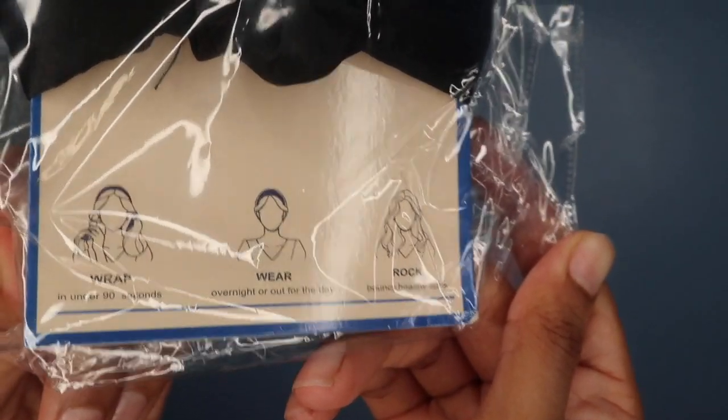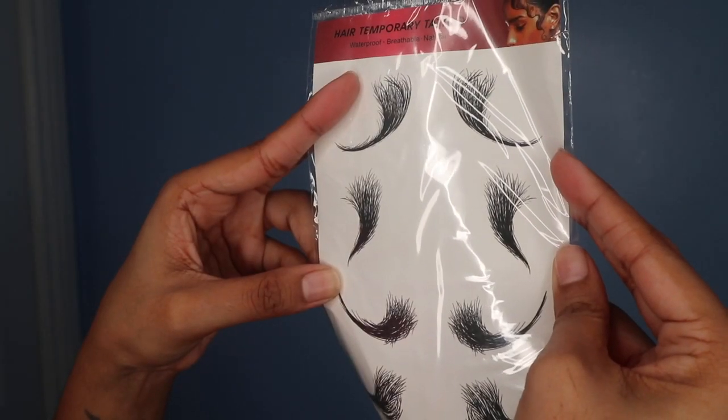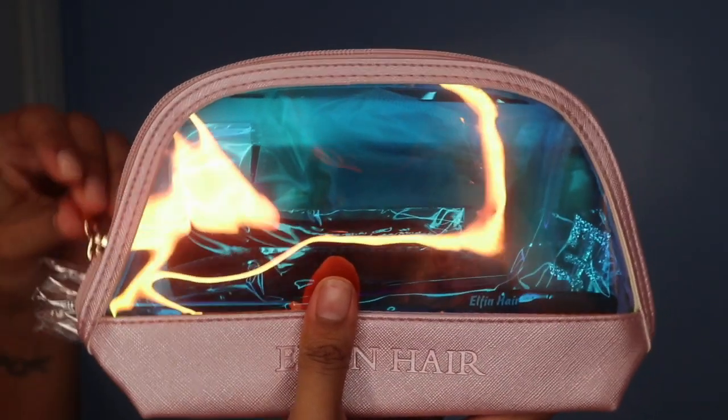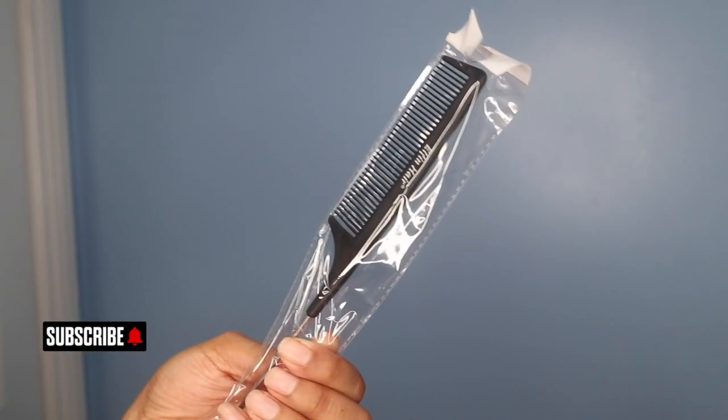These are some of the goodies that I got from the company. I got a brush, an edge brush, I got baby hair, even though I already got baby hair. I got this little cute bag which I really like. I'm actually gonna use it for my travels. I got a wig cap, I got some Velcro, I got a comb.